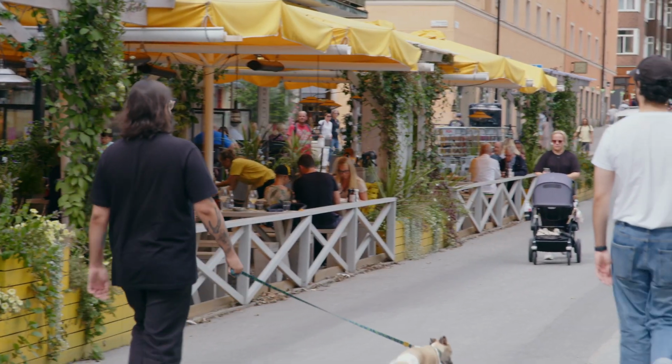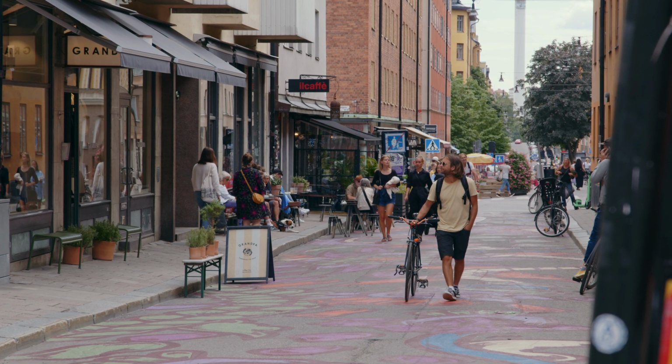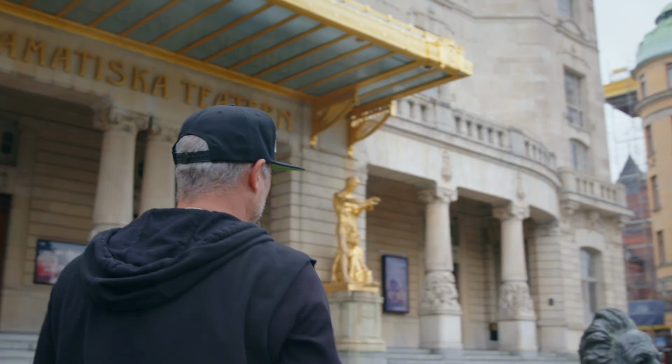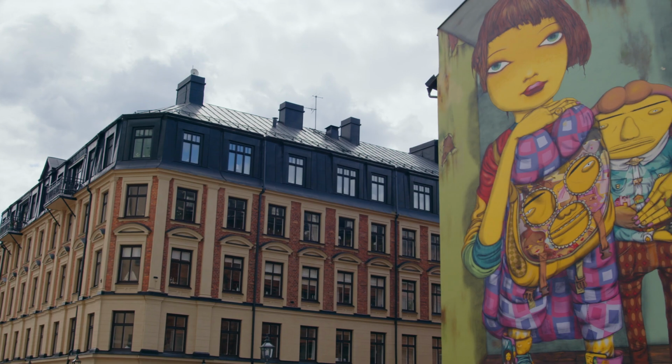Sweden is considered one of the most sustainable countries in the world. And there are some great local projects in Stockholm. I'm meeting up with Sarah, one of the founders of Unwrapped, an online zero-waste store. I'm excited to learn about the company.